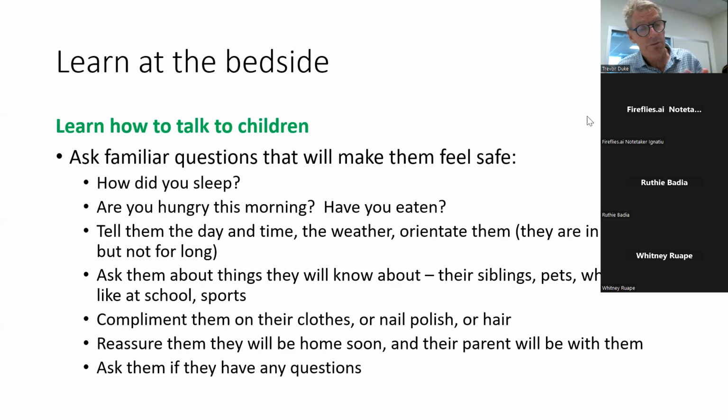If children have made an effort to have a bath or a wash, and they put on clothes, then I try to compliment them on their clothes, to say you're wearing a nice dress, or that's a nice shirt you've got on today. Many children will have nail polish on. They might have done their nails because they're bored in hospital and someone's done that, or they might have washed their hair or brushed their hair. Just compliment them on these things, because they're things that children will value. They value looking nice, and therefore they will value you complimenting them on that.